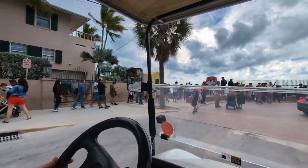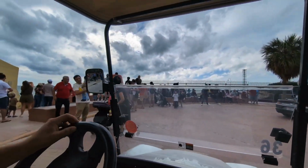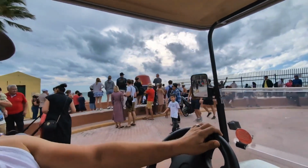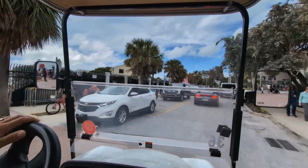Another must-see in Key West is the southernmost point. But trust us, you'll want to get here early because the line gets crazy long, especially if there's a cruise ship at port. We actually like to drive by it on our golf cart and make people smile with Butters while they wait.